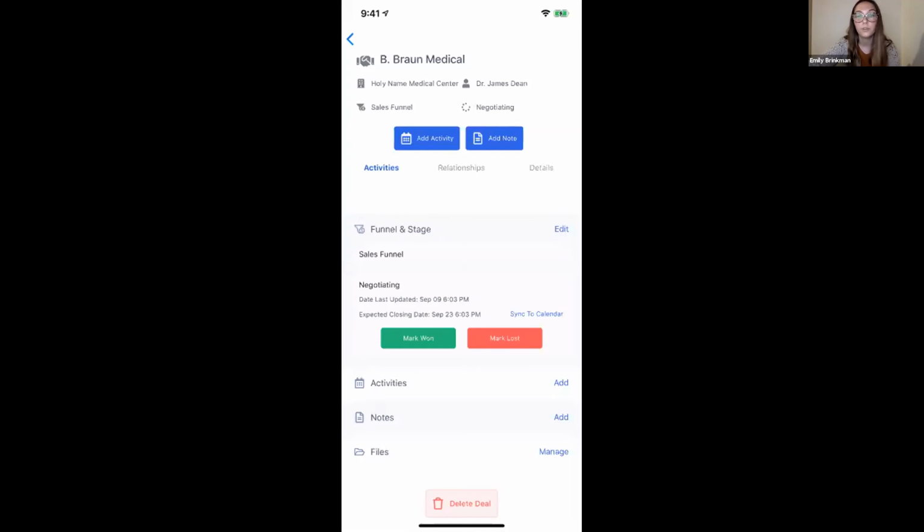These are just a few of the first enhancements we're making to deals. We are in the planning stages of how else to improve this functionality. So if you have any feedback, anything on your wish list, we would love to hear about it. And please send me an email after this webinar because much more is to come.